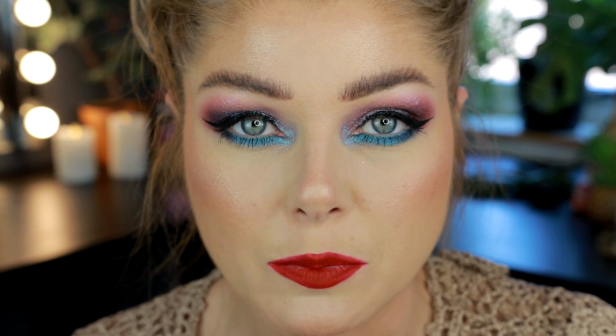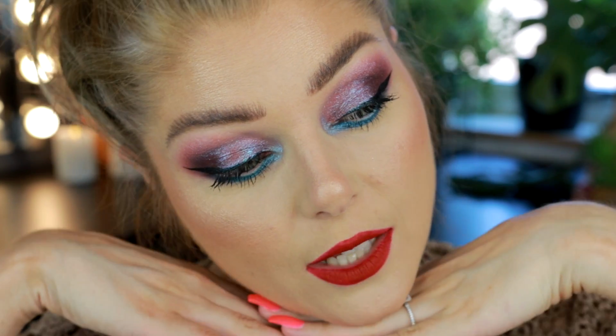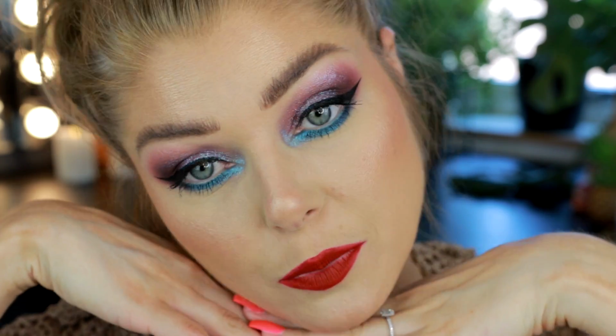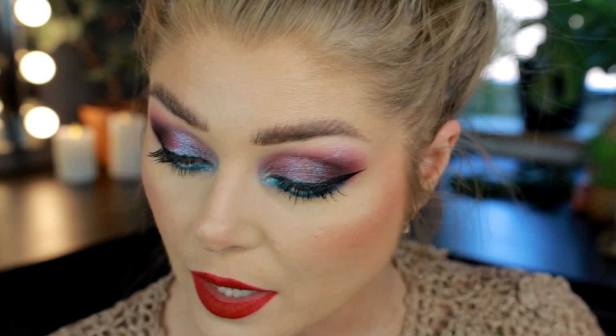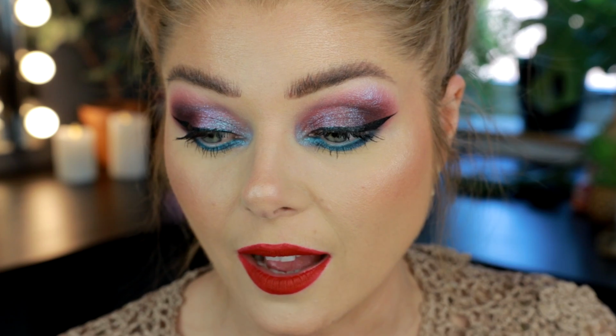I feel like Hannah Louise Poston, not as good, but I'm channeling my inner Hannah Louise Poston glitter all the way up to the eyebrow look, and I am here for it. Really enjoyed working with this. I'm just having fun, which is the main thing. It's the main thing. It's to have fun with your makeup.